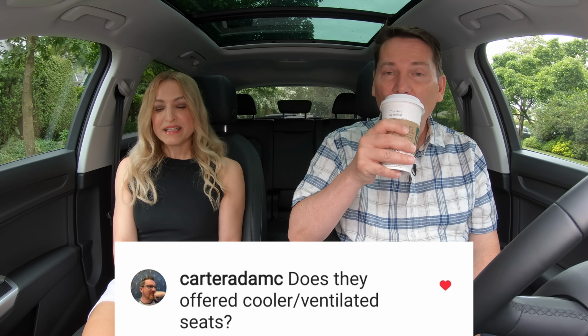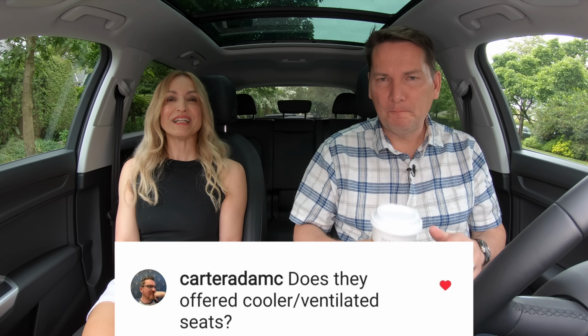Does this offer cooler or ventilated seats? It does not. The German said no ventilated seats, and I'm okay with that. I am in the minority on this. Yeah. I don't like ventilated seats. I think it's a weird sensation. I'm just going to leave it there.